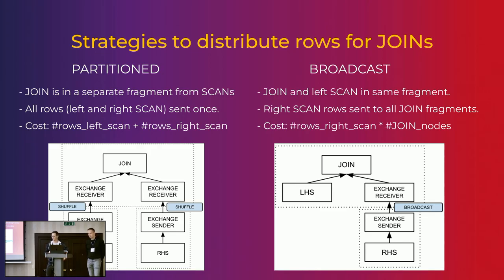The broadcast join is a little bit different, where the left-hand side and the join itself are considered one unit, so you don't have to send rows through the network from the left to the join, because they are co-located. On the other hand, the right-hand side will have to send rows in a manner that each row should be sent to all of the join nodes in the network, because you don't know where to send them. So the network cost here would be the number of rows from the right multiplied by the number of nodes that are executing the joins.